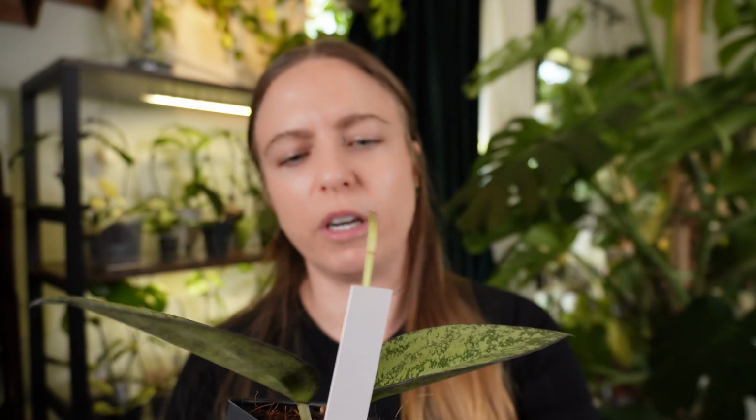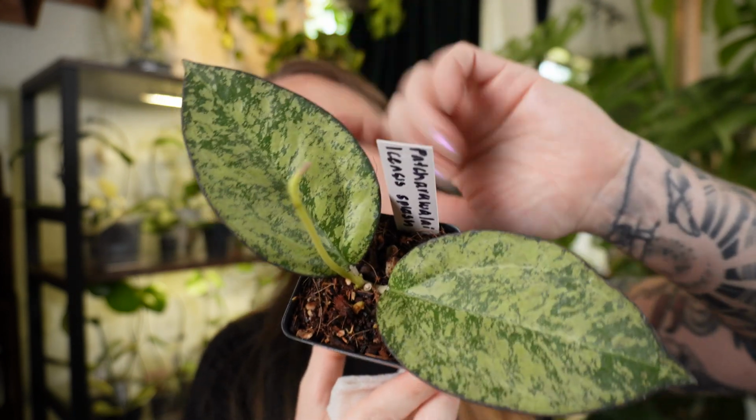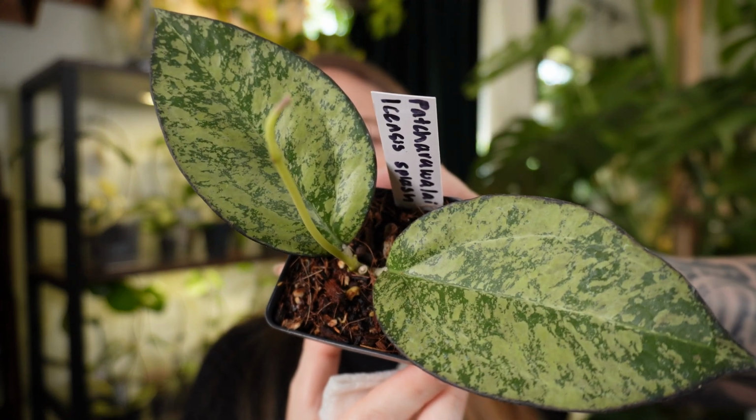And then the tip actually looks pretty healthy too. So cannot wait for this one to start growing. I will definitely be propagating this and trying to get some new growth points added back into the same pot.